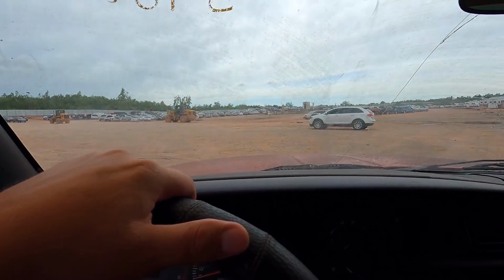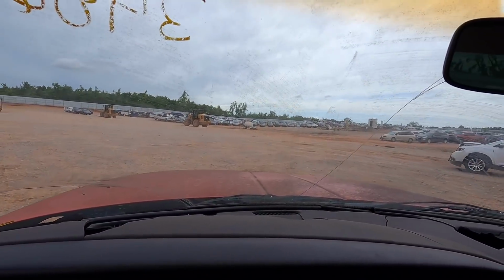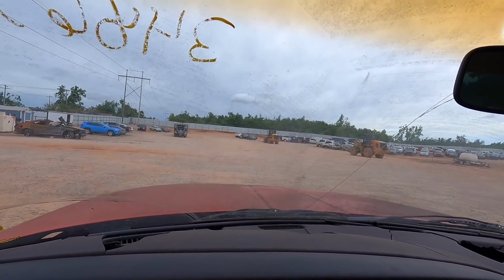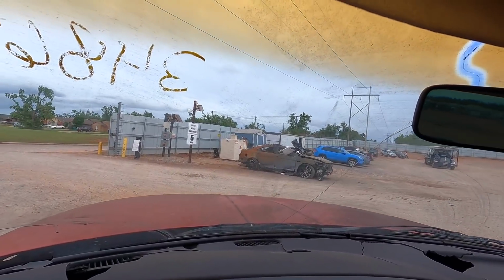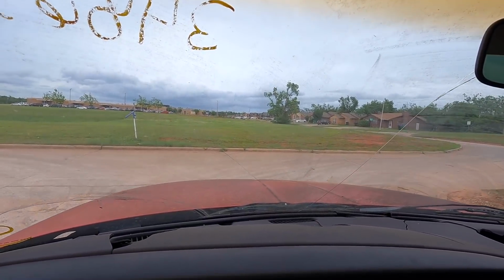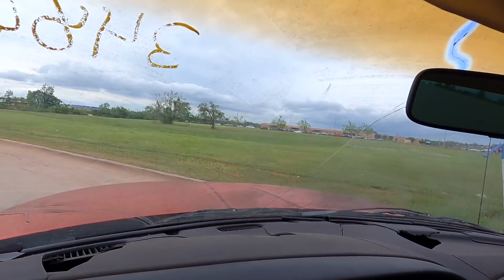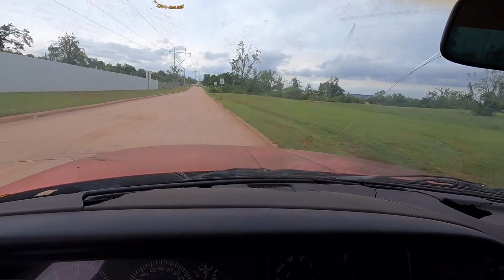Damn it, it's trying to lock up again. There we go, she's moving. Ooh, she's rubbing bad on the back. Yeah, that back brake is just really having an issue. But she's moving. So we're gonna get it right down the street. Let me check these brakes. They work. I don't want you to think I'm driving on no brakes. They work. They just don't work well. She's moving.